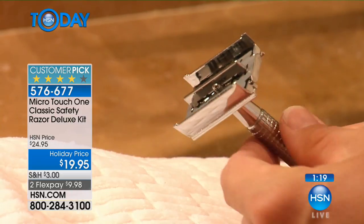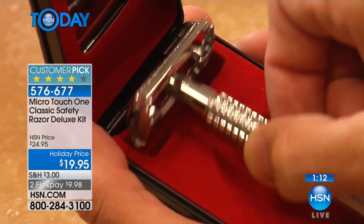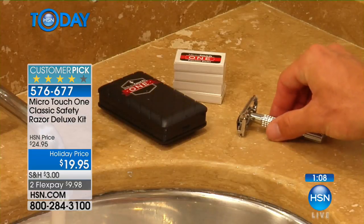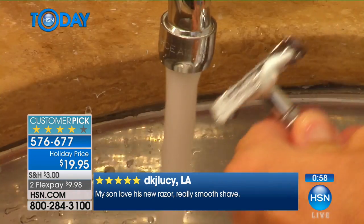Here's how easy it is, and it comes with 24 of those replacement blades. That's all you do. You just screw the little bottom, and it opens up, so it's safe to use. It's safe when you're not using it. You can just put it in the case. So nice. Yeah, it really is so nice. The extra blades are actually in a plastic container as well, and the customer reviews on these are pretty incredible. I actually asked them to print them out for us.